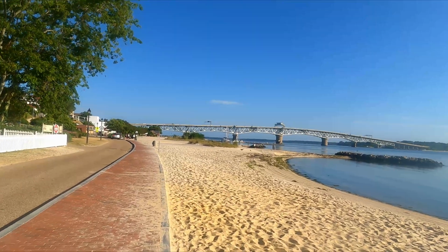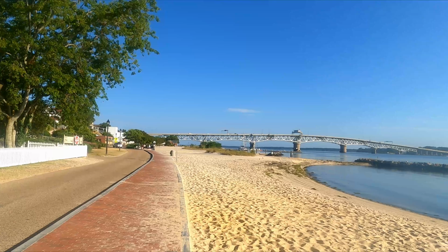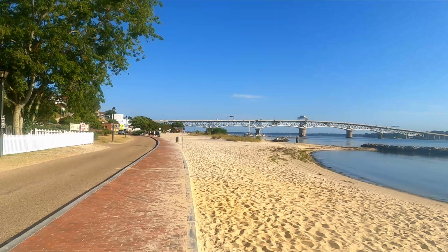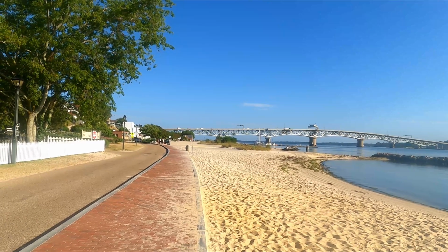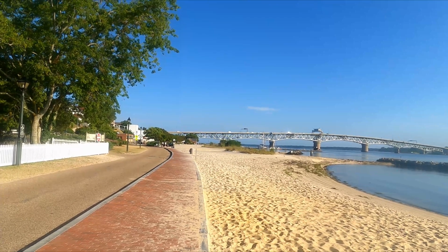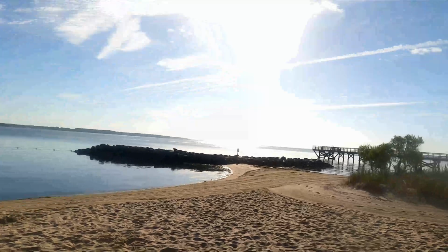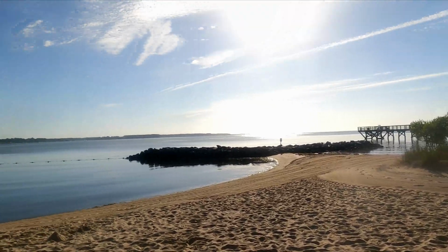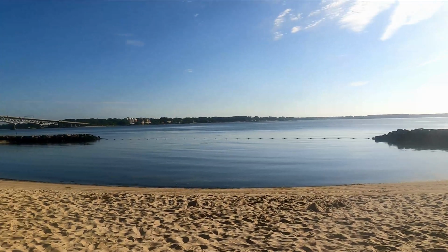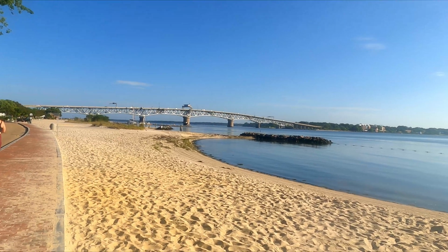So over there where you see that catamaran, oftentimes when you come down here, you'll see a tall sailing ship, and they will offer tours on that ship. I'm not sure how much it costs, but they will take you on the ship and take you out down the York River to the mouth of the bay, or to the mouth of the York River, and ride you around for a little while and bring you back.